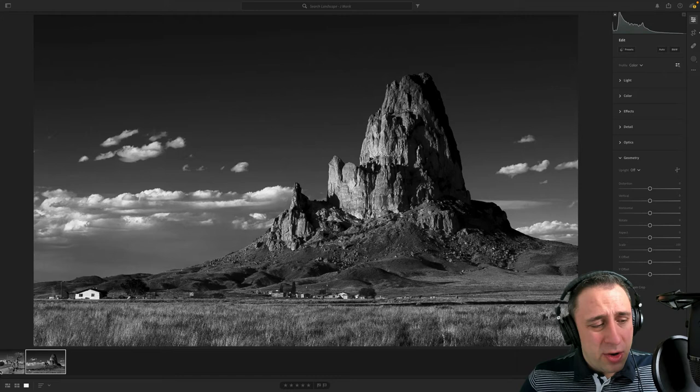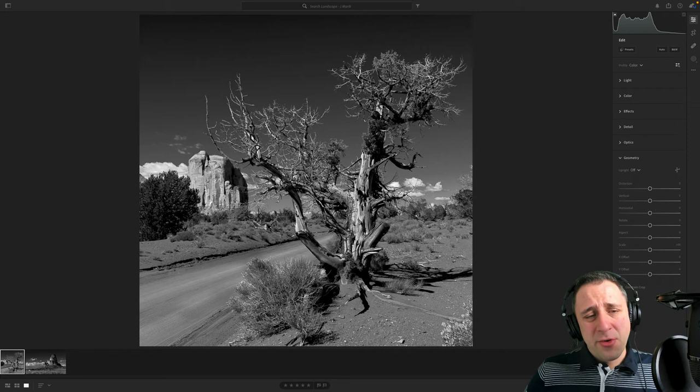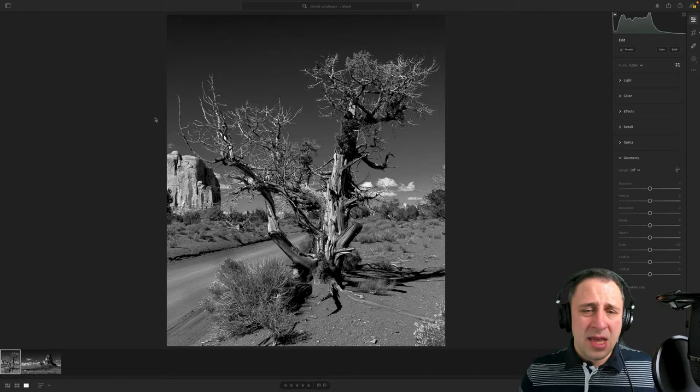Now, looking at this one, this one is not as clear. I think it's a bit difficult to say what it's about. Obviously, there are some rocks, there is some road. However, you're really focusing on this tree here, and the crop is almost square. So I think if this is really what you're talking about, I would have probably cropped it all the way, you know, really just to look at the tree itself rather than anything else.